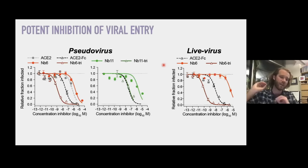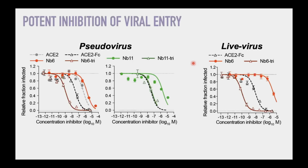And you can use that to infect cells, and it can also be carrying a fluorescent marker that you can use to tell whether or not a cell has been infected or not. And so this thing is called pseudovirus, and the more conceptually straightforward thing is live virus, where you simply look, does this kill the cells? And so in the context of pseudovirus, I'll walk you through what all these traces are. This black line is ACE2 FC, which is basically a bivalent ACE2. So 2 copies of ACE2 fused together. And in gray, you've got monomeric ACE2.